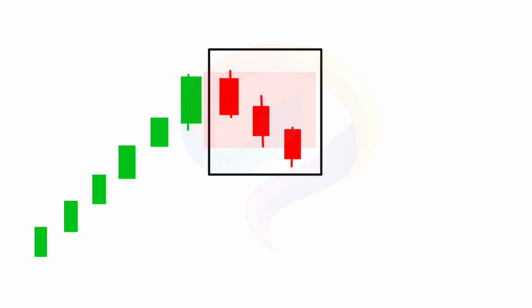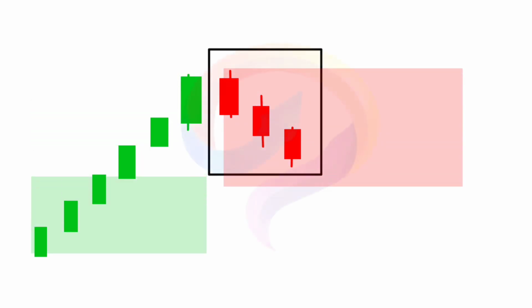The pattern suggests that the bears are in control of the market, and they are pushing prices lower. The three long black candlesticks indicate that selling pressure is increasing, and buyers are losing control.